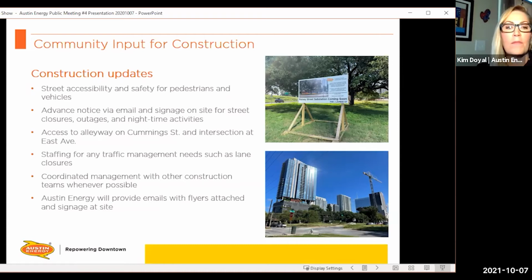To that point, for Austin Energy, we've been out talking to some of the building managers and some of the businesses in the immediate area of the substation. We didn't just want to know what your input was for the design phase. We wanted to know what your concerns were for the construction piece as well. So I want to talk through a little bit of that here and reaffirm that Jay Reese is listening and they're working with us very closely, with all the feedback that we've gotten from you.